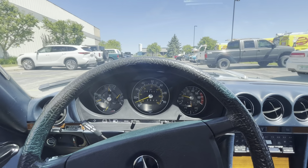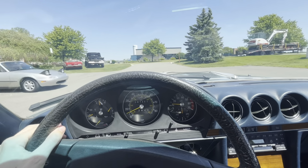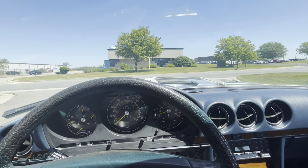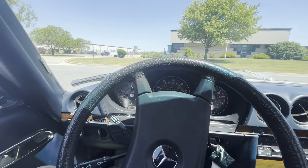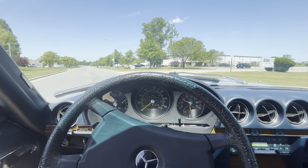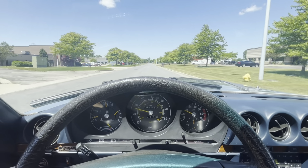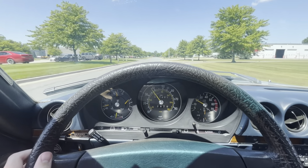So that first second gear change there went really smooth. There was no hiccups, no flaring. That was a really nice shift there. Brakes feel strong. Getting out on the road. I love how these things drive.